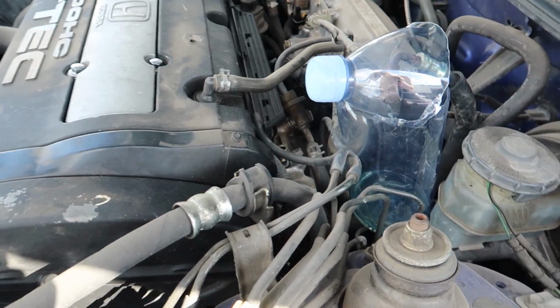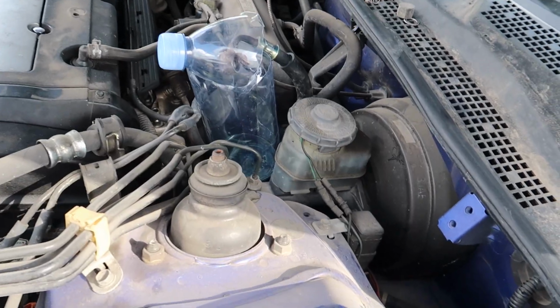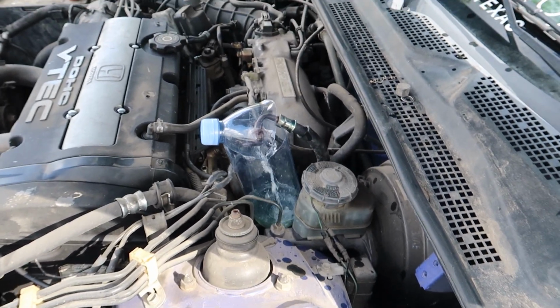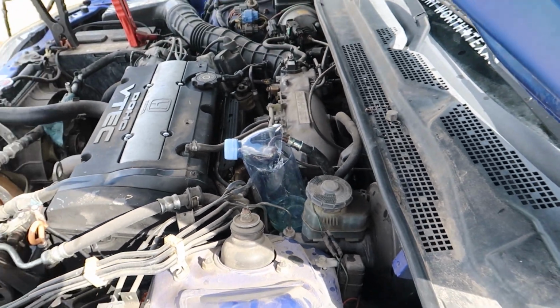No. Alright, we need to check the fuses. It's not even dripping out like it was before. Alright, we just replaced the main relay. We're gonna see if that does anything. Okay, that did something. Whoa. I heard it immediately. Hell yeah, though.